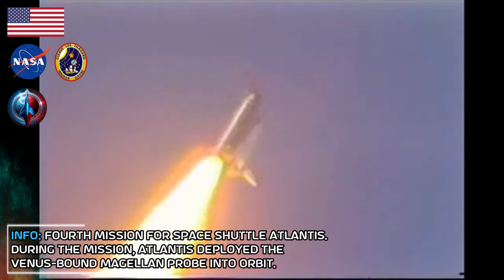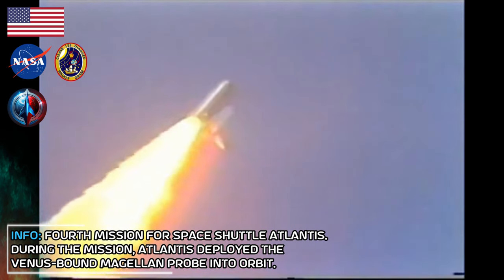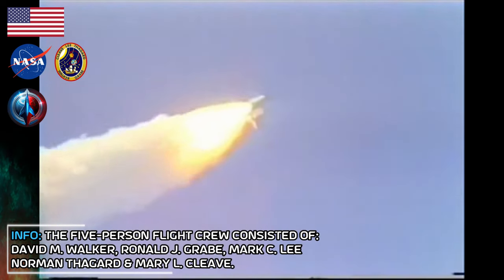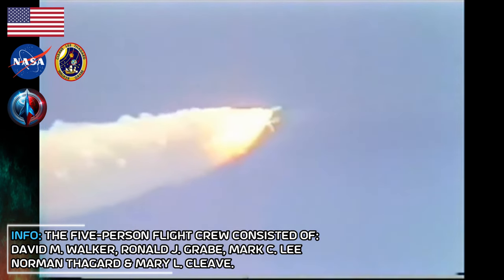Standing by for engines to throttle down. All three engines will be throttled back to 65% performance as the vehicle passes through the area of maximum dynamic pressure. Three engines now at 65%. Velocity now 1,000 feet per second. Atlantis 2 miles downrange. Engines now throttling back up to 104% performance.